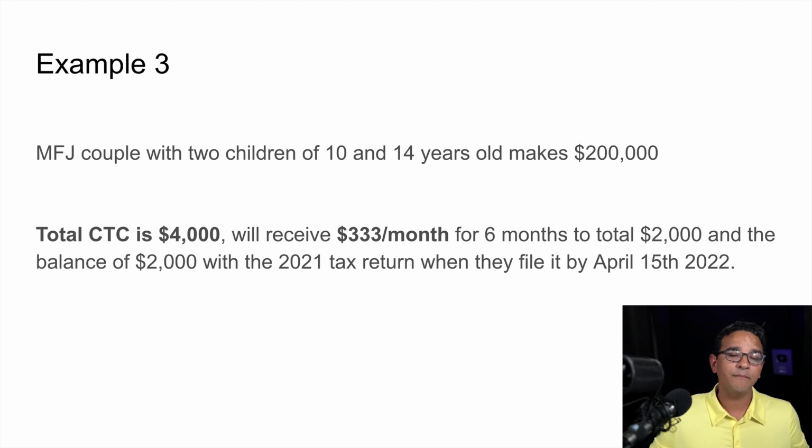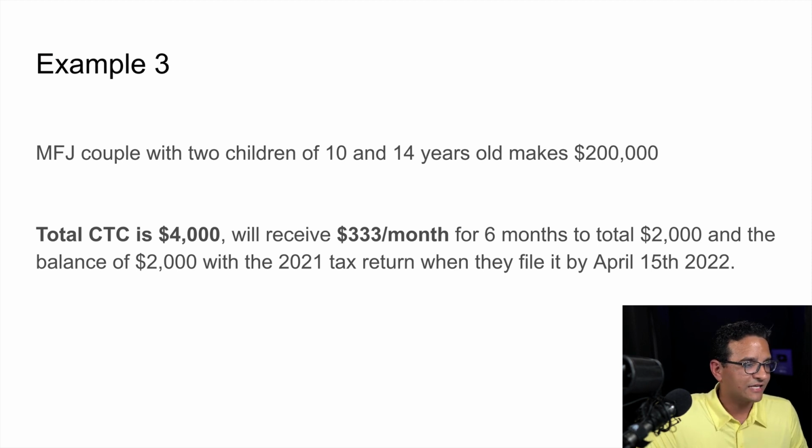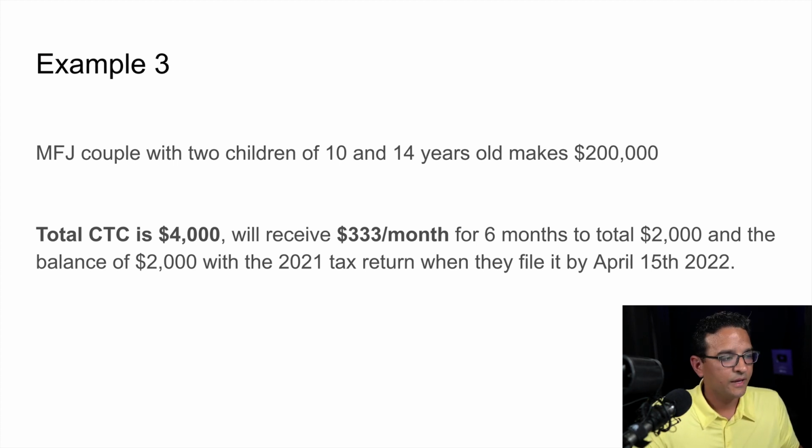Example number 3. So we've got a married filing jointly couple with 2 children, one 10 and one 14 years old, but they make $200,000. So their credit would be $4,000 in total. They will receive $333 per month for a total of $2,000 between July and December, and then the balance of $2,000 will be given to them at the end of the year when they file their tax return. So that married filing couple made more than $190,000 a year. So the additional amount over $2,000 gets phased out, and that's why they're getting just the $2,000 per child.